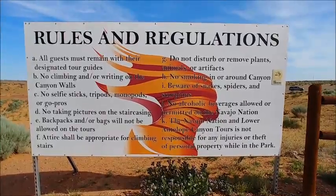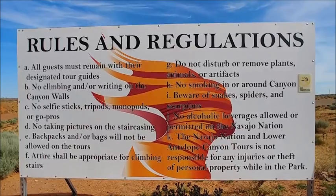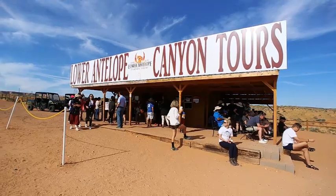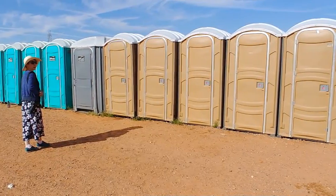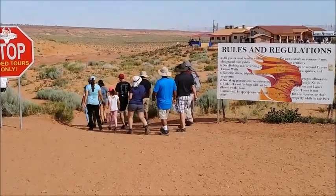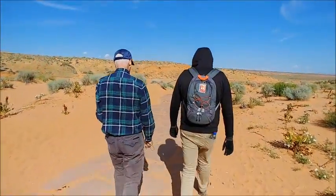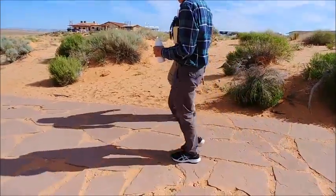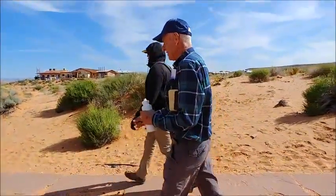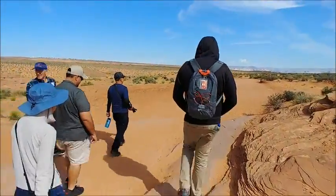We had to wait about 40 minutes for our tour, despite the fact that we had booked ahead and it was mid-morning. At other times, the wait can be longer. Fortunately, there are toilets and covered spaces while you wait. We start our visit with a 10-minute walk with a Navajo guide from the ticket office to the entrance of the canyon. Parts of this trail are sandy and other parts are rocky, so some care is needed by those less agile.